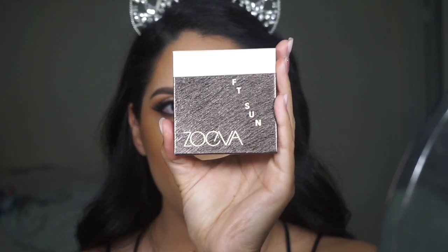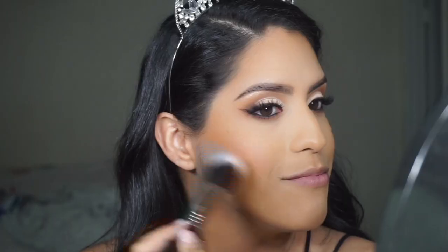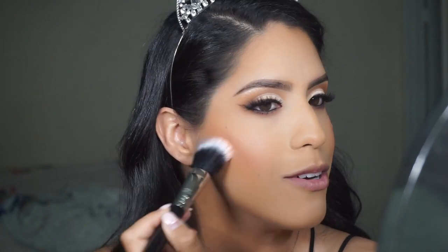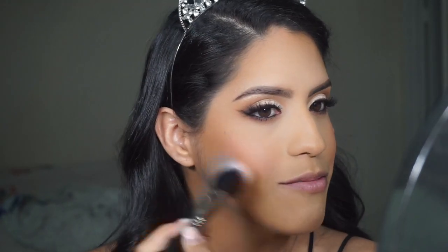Alright, now that we've got the skin warmed up, I'm gonna go ahead and apply my blush. For blush, I'm gonna go ahead and use my Zoeva Soft Sun. I think it's perfect for the summer. Well, no, it's perfect anytime. It reminds me a lot of Orgasm, because it has these really beautiful gold specks to it. Gorgeous, darling, gorgeous. With this look, you can definitely get away with a little bit more blush.